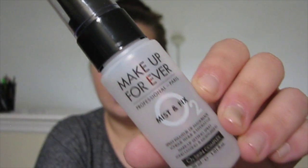Next is the Makeup Forever Mist and Fix. I was running out of my Urban Decay All Nighter spray. You guys know that's been my holy grail. It's been really great and I love it, but I kind of needed to try something different.